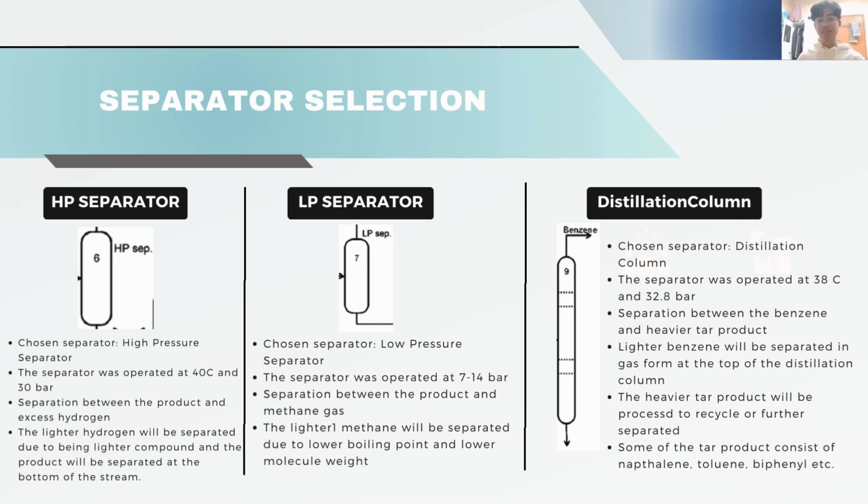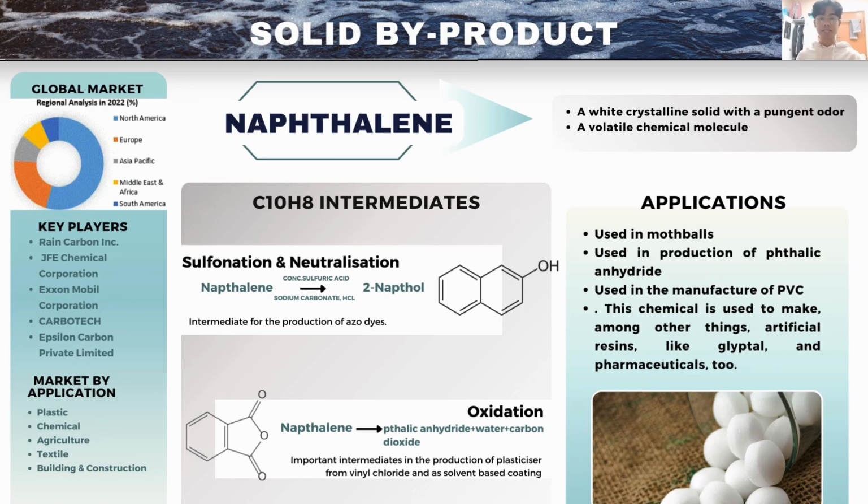The benzene product, which is lighter, will be collected at the top of the distillation column, where it will be stored in a tank. While the heavier tar product usually consists of much heavier polyaromatic compounds such as toluene, naphthalene, biphenyl, and some more. For the solid byproducts of the HDM process, the most common one that we can find is actually in the tar itself, where the majority is composed of naphthalene. So naphthalene is actually a white crystalline solid, which is also very volatile, and will produce a pungent smell.